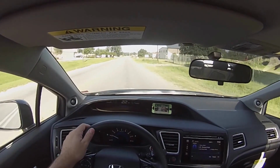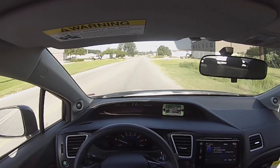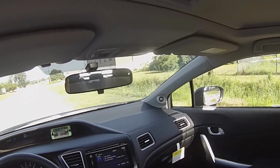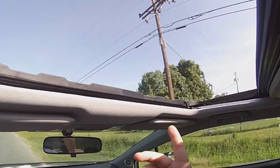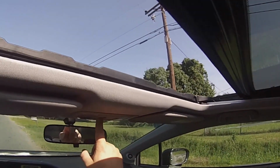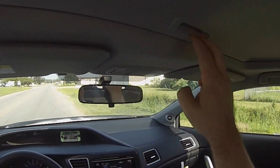Now, one thing I do want to go over, I'm going to stop the car for a second. It's a very low traffic street, and show you guys a little bit about the top of the vehicle. The EX model comes with a one-touch sunroof. I hit the button, the sunroof pops open. We get a great view of this power setup up top there. Let me close it back over because it's not that good looking. And there we go. I can pull my shade over.